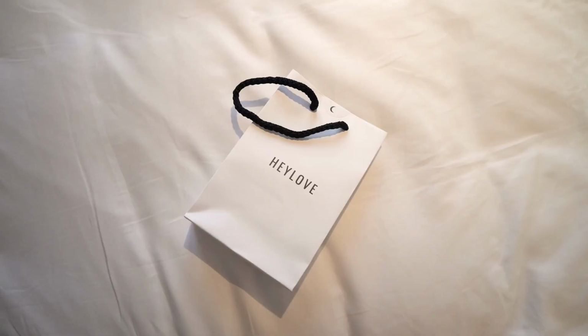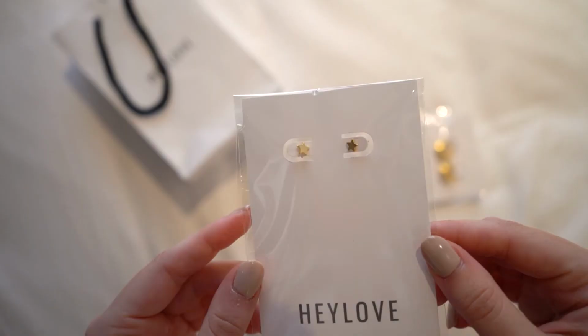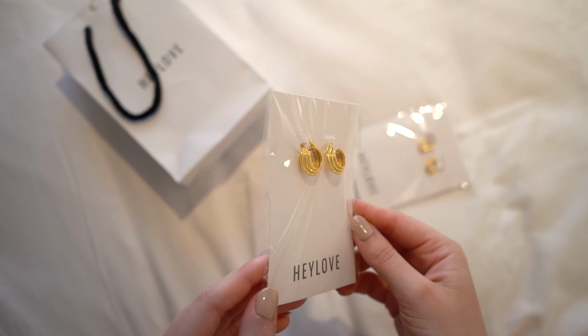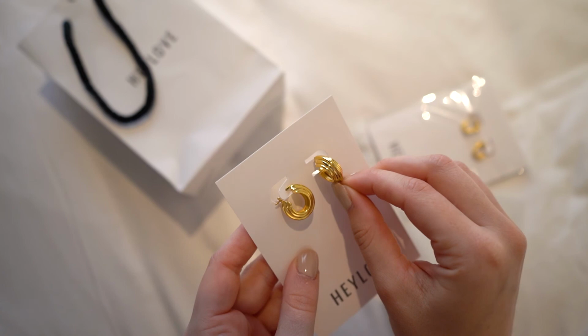And then I also got some jewelry from this nice little store which was called Hey Love. First I got those super cute little dainty ear studs, then I got these ones here. I really love the shape of them, let me show you. When you wear them from the front, they look like this, and I really liked this structural, architectural design. I think they're super cute.